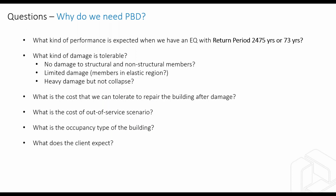But why do we need performance-based design? I want to ask some questions. As I said, we usually design under a design earthquake with a return period of 475 years. So what happens if we have a severe earthquake with a return period of 2,000 years, or a very frequent earthquake with a return period of 72 years? What kind of performance do we expect from the building?